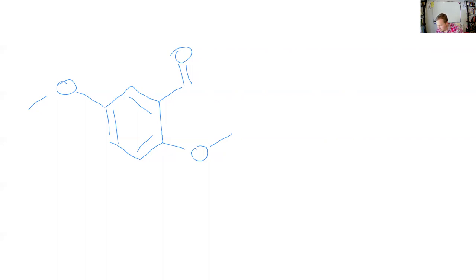Since both of these are equally activating, if we look at the methoxy group that's meta to the benzaldehyde, or to the aldehyde, that's going to favor putting things right here, right? But that's going to be counteracted by the benzaldehyde that makes that less likely. You've got an activating group for those red positions, but you've also got a deactivating group that's making the red positions less likely. So the favorable place to put this is going to be the one that satisfies one of the methoxies and also the benzaldehyde.